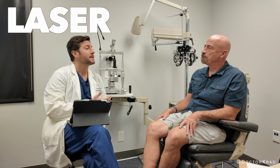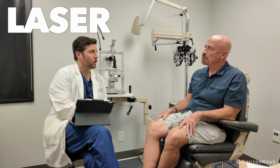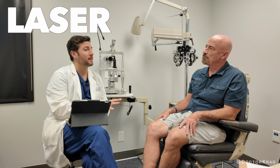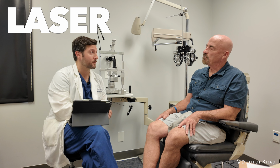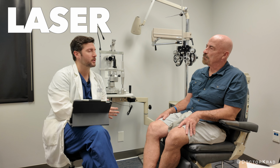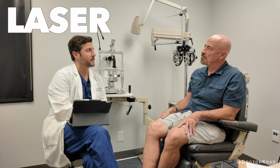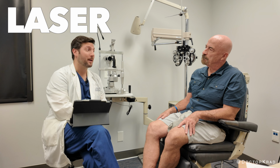Now, let's say you get the first option, light adjustable lens. The laser will not, in my opinion, make your vision better with a light adjustable lens than the light adjustable lens alone, done manually. Because the light adjustable lens is so precise, the laser is not going to do anything for your vision. Now, if someone has a weak cornea, maybe a very dense cataract, the laser can be helpful, but it's not necessarily to improve your vision. Let's say you got a basic lens implant that doesn't fix astigmatism. Well, the laser can reduce astigmatism. So now there's a benefit to laser.